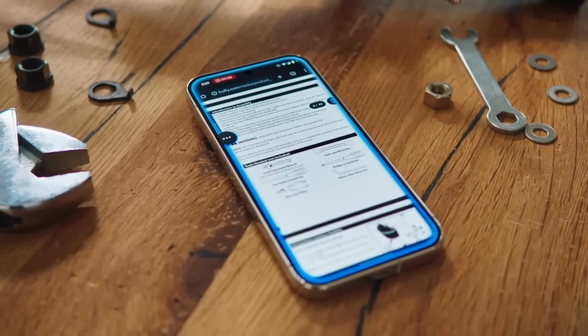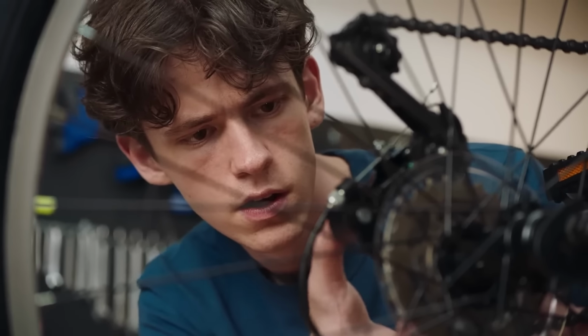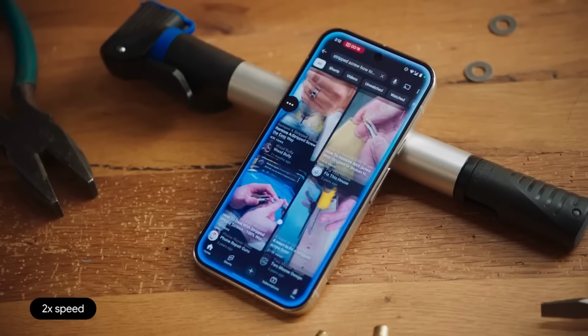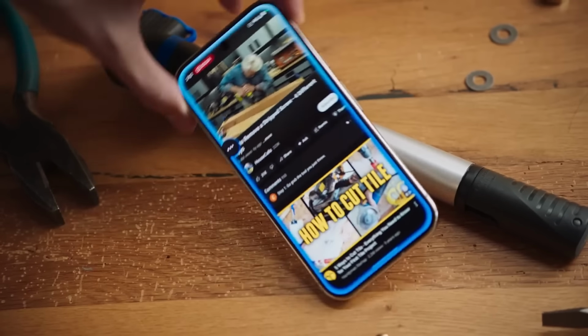I think I stripped this screw. Can you go on YouTube and find a video for how to fix that? Of course. I'm opening YouTube now. This looks like a good video. Place a rubber band over the head of the screw. Oh, nice. Press down firmly.